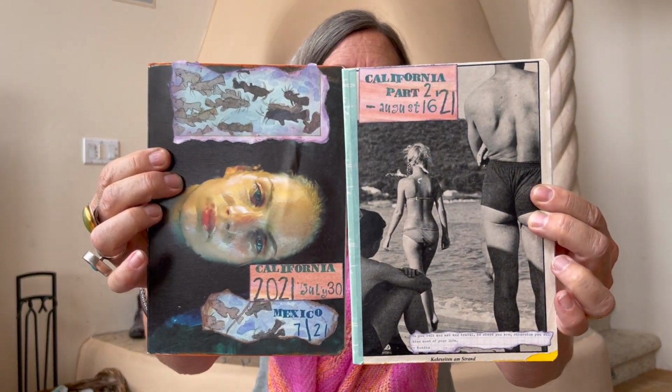Then next was this one. Another mistake that I made. This is not full. So that's why I put the tab on to mark how many pages are left in this book. I don't know why I didn't use it in the next trip. It was kind of stupid. Then I have Mexico, Mexico, California. Love both of these covers.